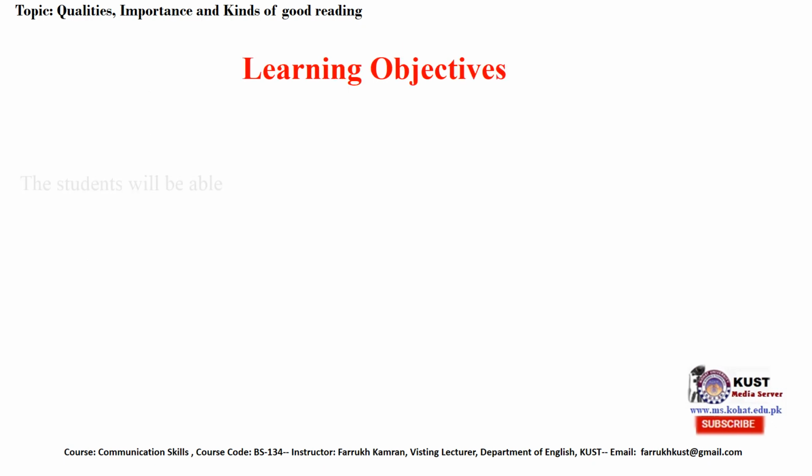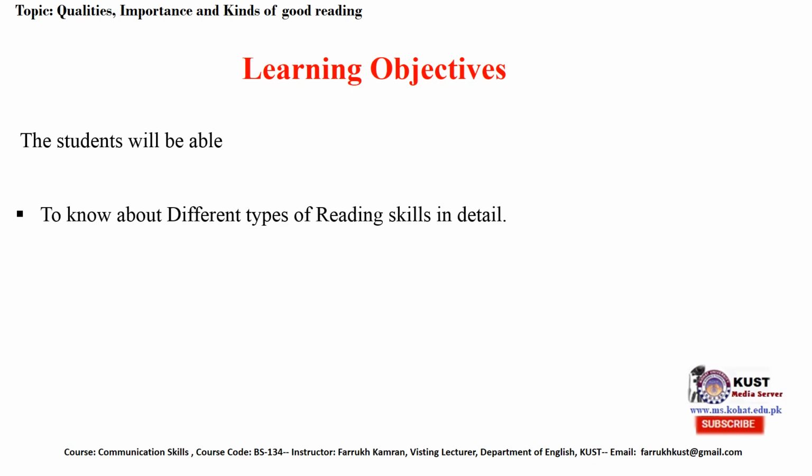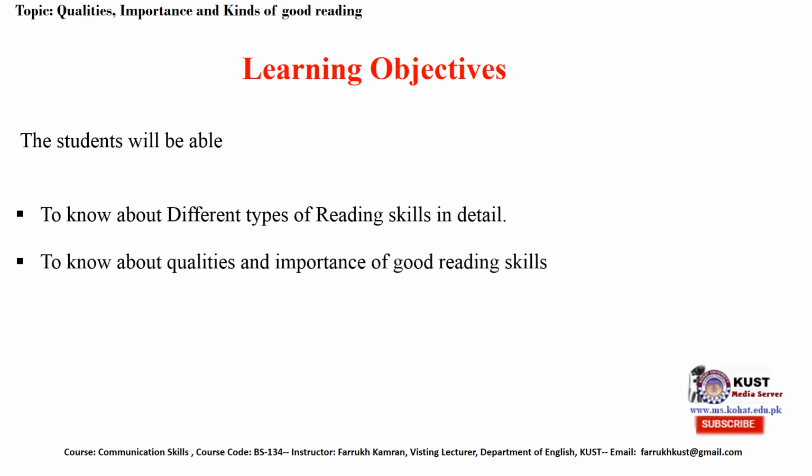At the end of this lecture, you all will be able to know about different types of reading skills. You will also be able to know about qualities and importance of good reading skill.